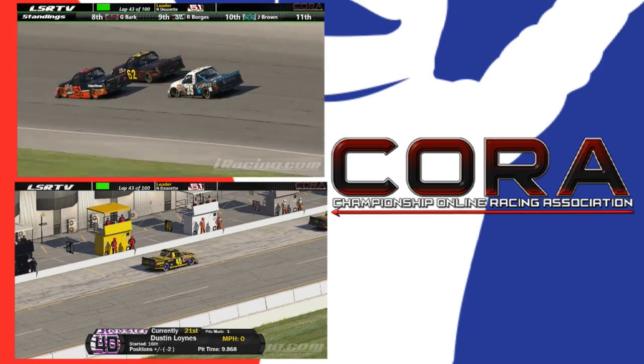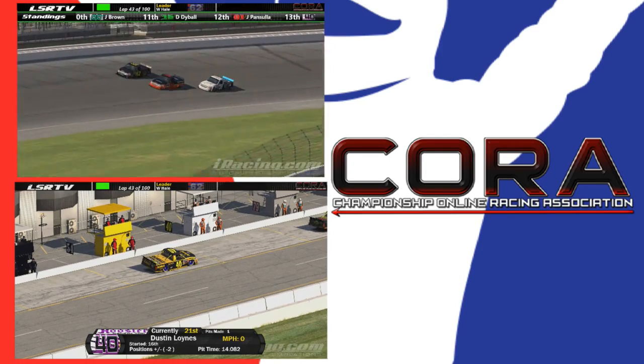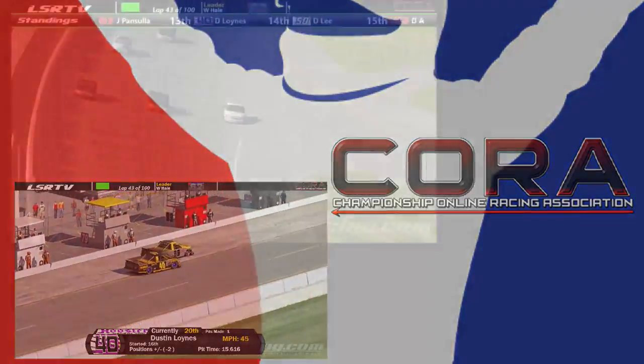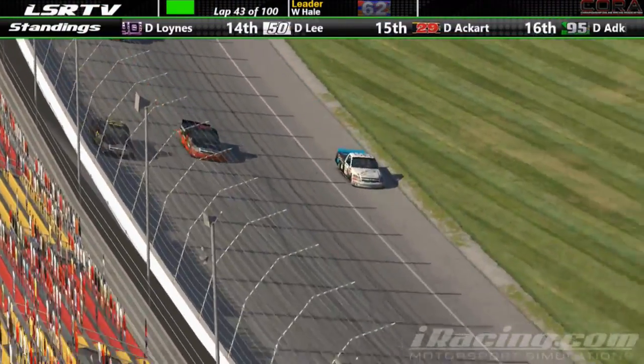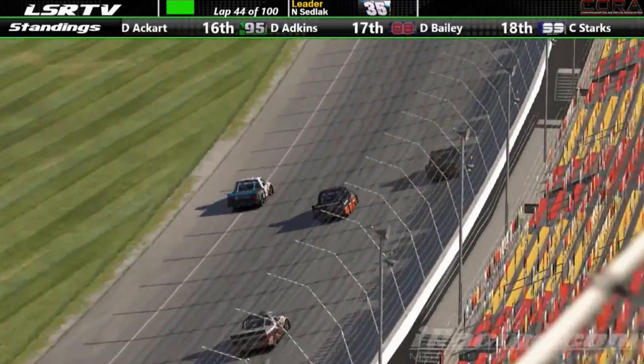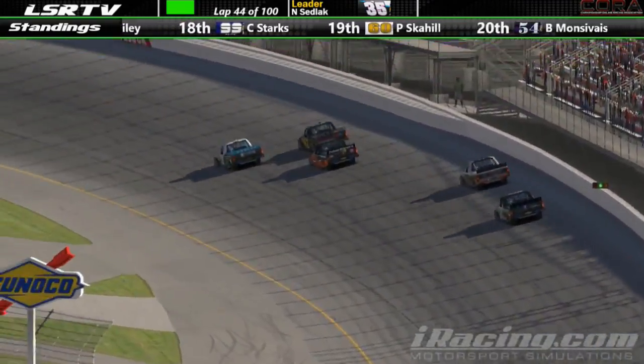He lets off a little bit, and that lets Doucette get right up in there. Can Doucette possibly clear that 62 machine? Or will Sedlak take it 3 wide off turn number 4? Battle for the lead. 3 wide, dead even, all spread out in all parts of the track right now. This time by, it's going to be too close to call, but I think Sedlak let it by. It was a tie at the stripe, Carl, and they gave it to Sedlak.